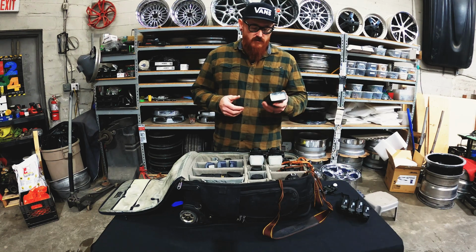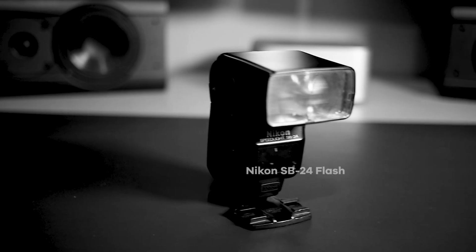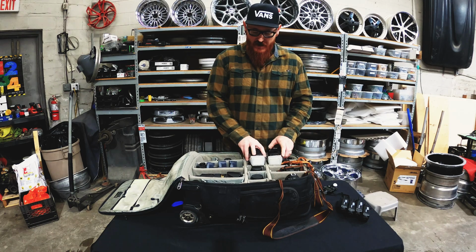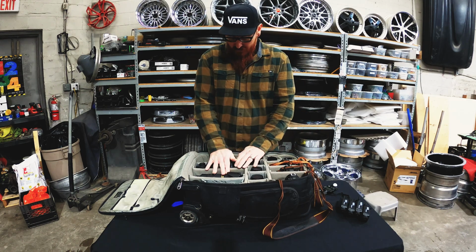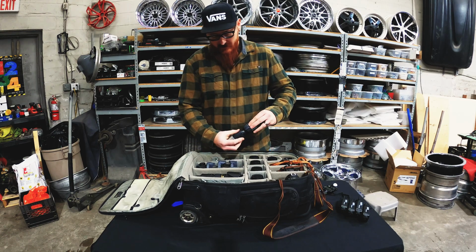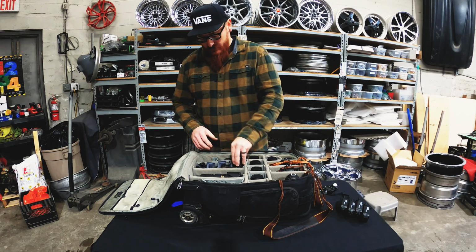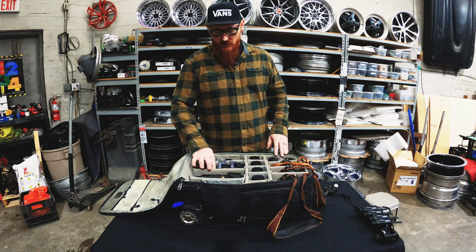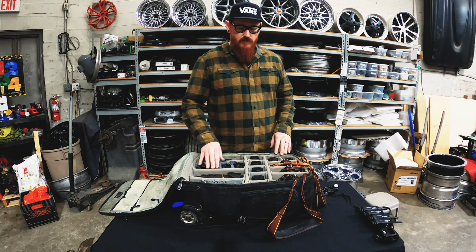And then lastly, I've got sort of a backup SB-24, which I haven't used too much, it's just there for if I need it. You can never have too many backups. So all the flashes are here beside my big zoom lens. Usually most lighting setups are a 3-light setup, and then you kind of go from there.